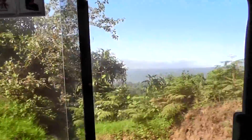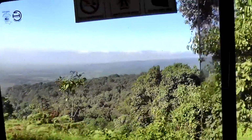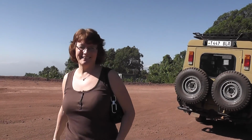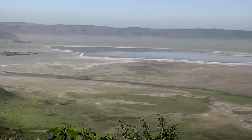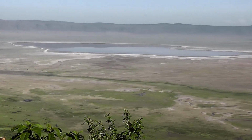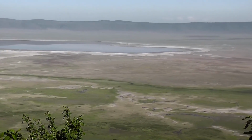2.5 million years ago, a volcano in Tanzania blew its top completely off. It left a crater 610 metres deep with an area of about 265 square kilometres. Today it's known as Ngorongoro.